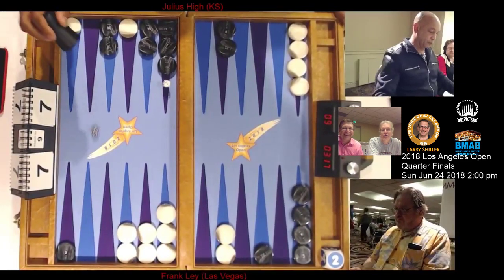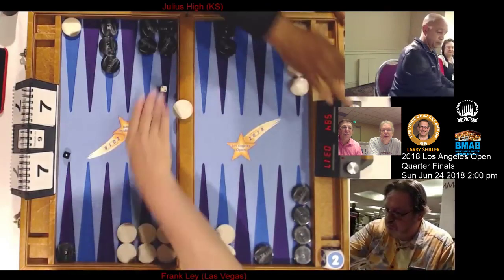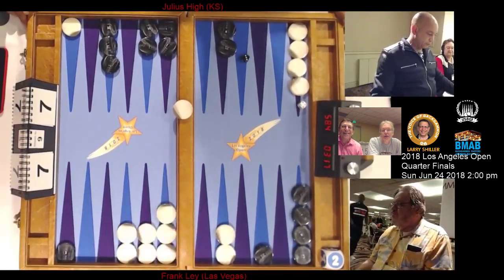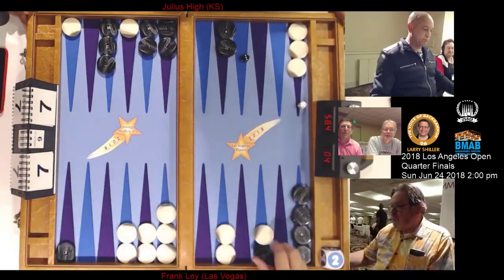Guard jump. 4s, 2s, 9s. 2-1. Oh no! Yeah, really? You're gonna take a pass? We have this little lurking 3 over here. Lurking 3. That's a great roll. Pick him off.